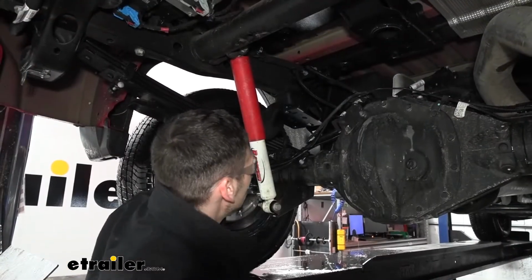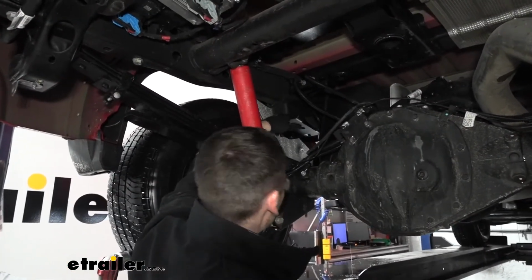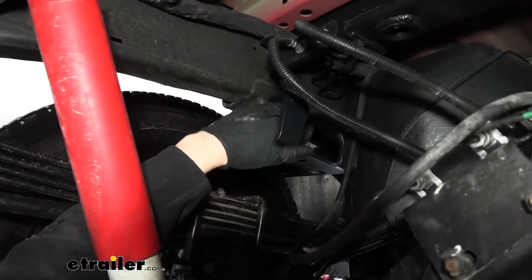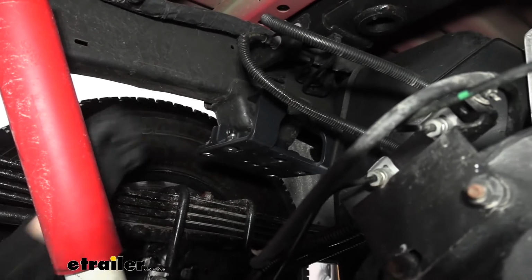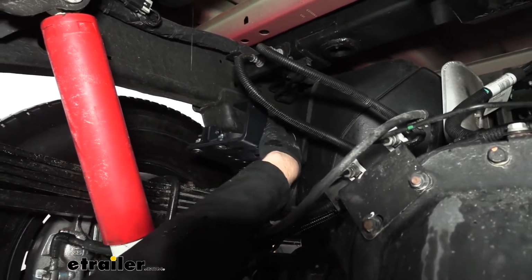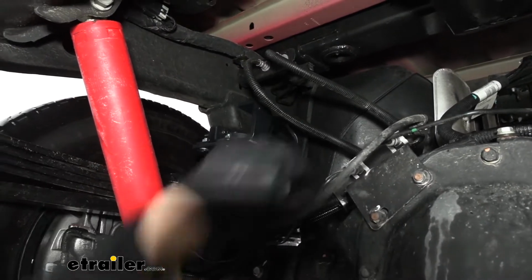So it's going to be kind of hard to see that we have the bottom of the jounce spring mount flush with our upper bracket. So what I'm going to do is take my hand in here and feel along the outer edges of that cup to make sure it's flush with the bottom of the plate. So it looks like we're good.